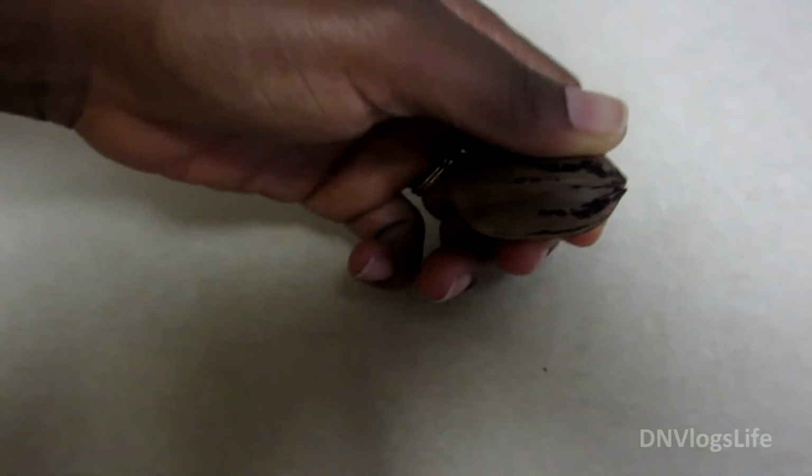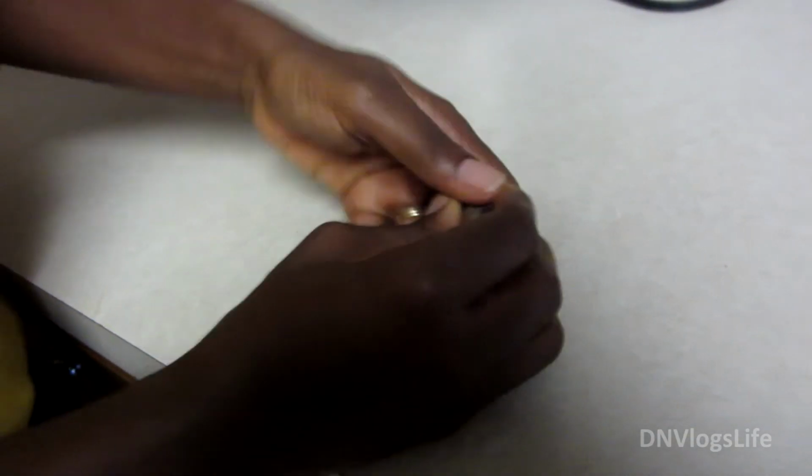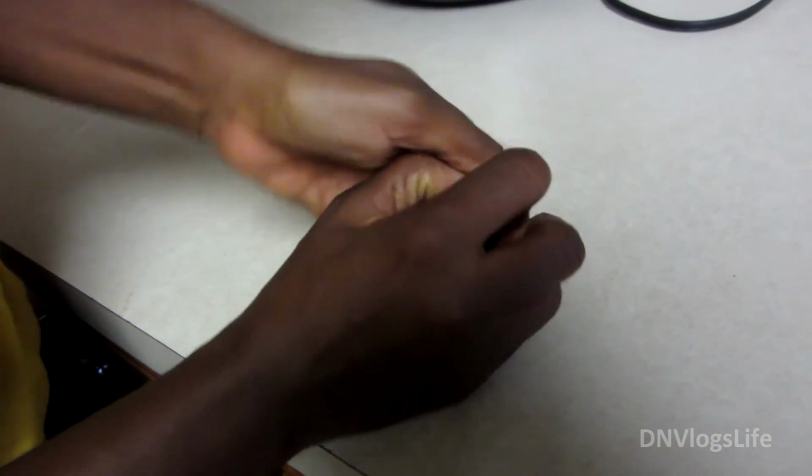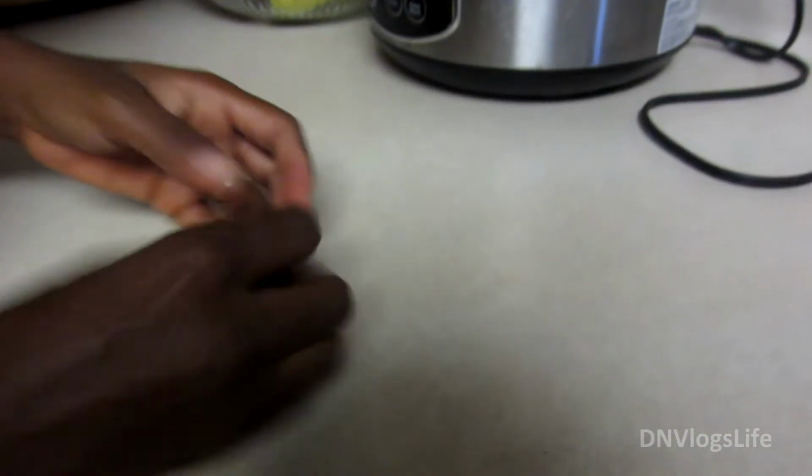So, we're going to open it like this. Okay, so that's clear. I did crack it with my teeth, but it doesn't want to come out. I got to do it again. Hopefully, I won't break my teeth. Oh, yuck. Okay. See? That's the goodness. Ooh, I want some. Okay, well, we just have to remove it.